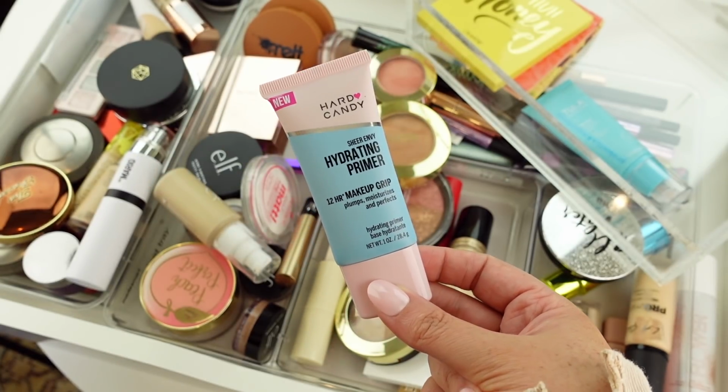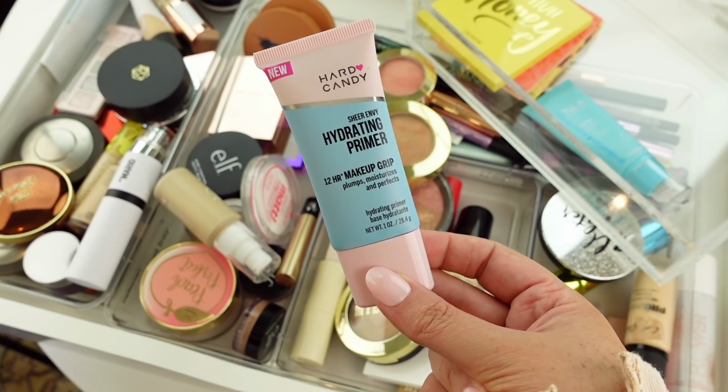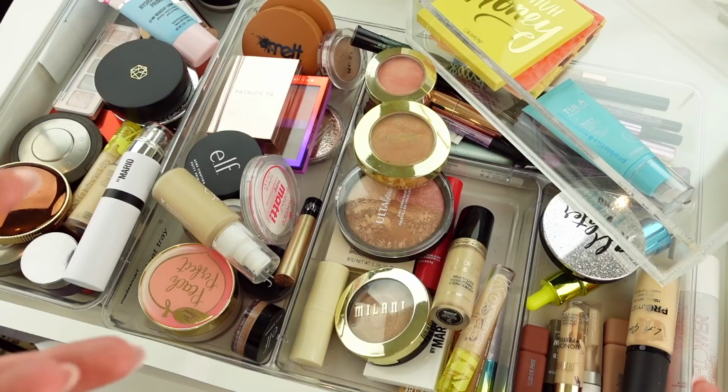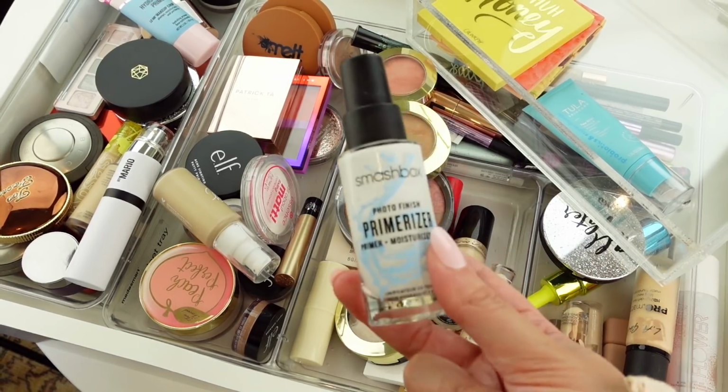I think it will be so nice for the fall because it does hydrate your skin, but it also locks your foundation into place. So even though fall is right around the corner, I feel like we still get those really hot summer days. So I do need something that's going to lock my makeup into place.